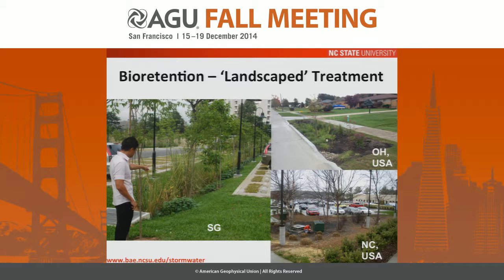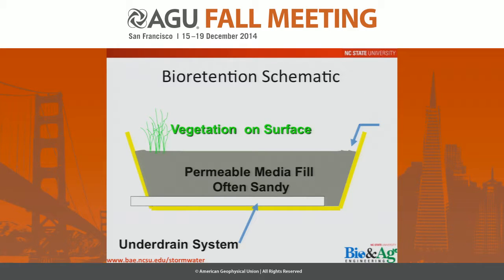All right, now I'm going to talk a little bit about bioretention. Another very common practice used mostly in the United States, a little bit in Northern Europe, and Singapore, for example, and Australasia has actually gotten pretty big into it as well.